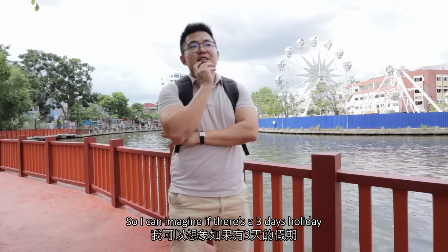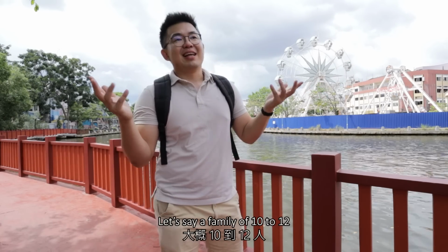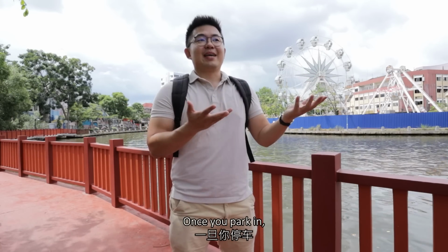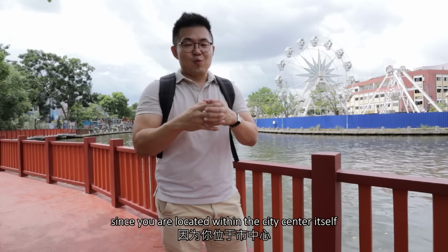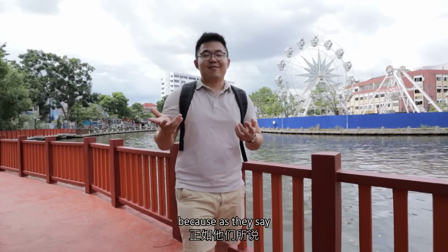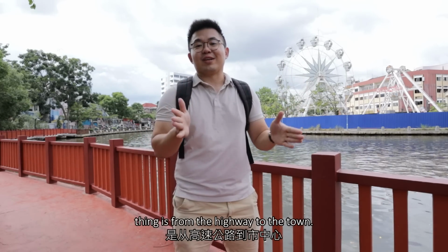So I can only imagine if there's a 3-day holiday, I bring 3 families together, let's say a family of 10 to 12, right? This would totally make sense. Once you park in, you will never need to drive out anymore. You can just walk out. Even if you drive out, since you are located within the city center itself, everywhere is pretty close by. So as they say, Malacca is not that far away. The only far away thing is from the highway to the town.